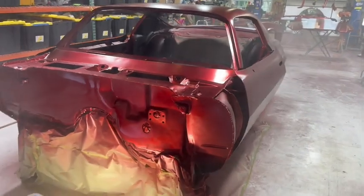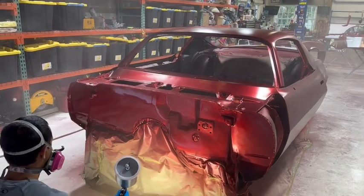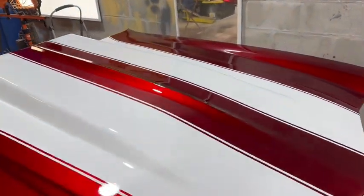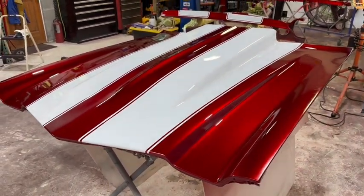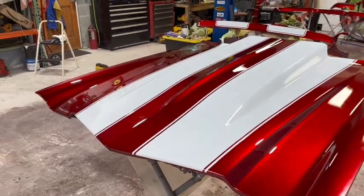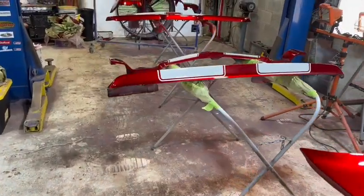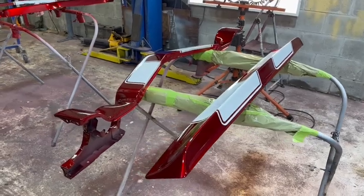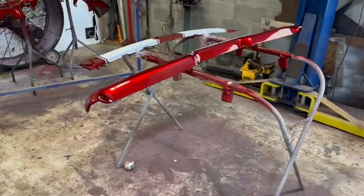Let's see how this fan works. We can turn the fan up. So that's the first coat of clear, and we might actually end up putting like 6 coats of clear on there, because we plan to wet sand and Trizac this car to get a mirror type finish.